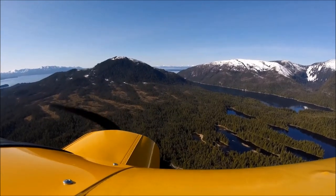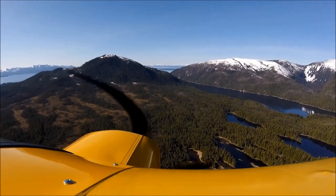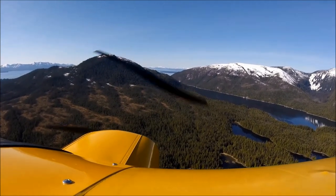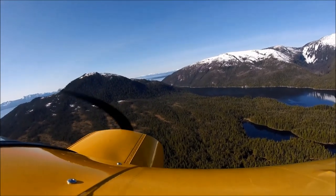There on the other side of it, where these little ponds are, there's salt water there, and then there's a separation there, and that's Canoe Passage on the other side, Edwin Island. And we're doing a little circling around here to check all the areas out and see if I can see any fish.